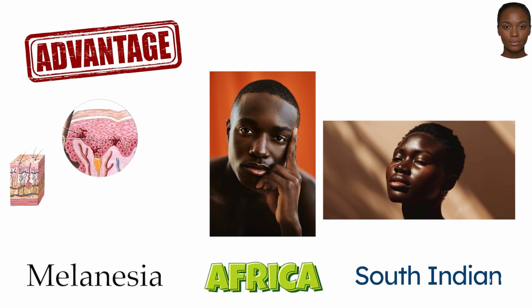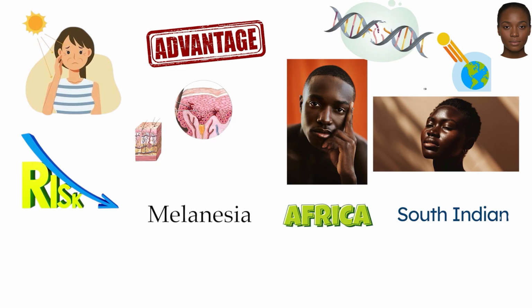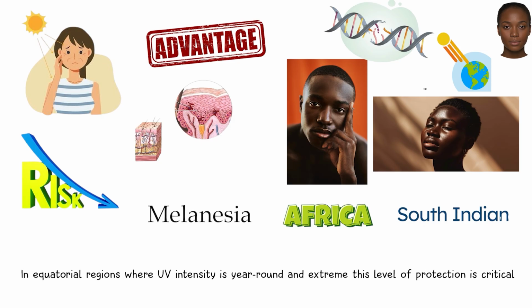The most significant hidden advantage is exceptional defense against ultraviolet radiation. High melanin density absorbs a substantial percentage of UV rays, dramatically lowering the risk of DNA damage. In equatorial regions where UV intensity is year-round and extreme, this level of protection is critical.